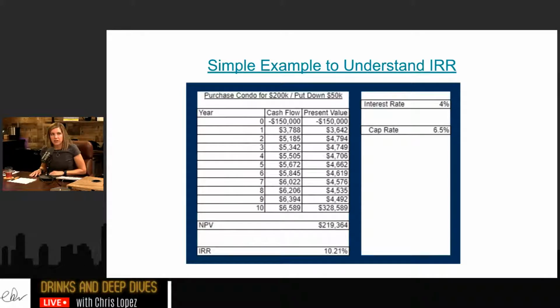Why does that matter? You didn't have that money. You borrowed it. You borrowed money from somebody and you walked away with 10.2% of value. That's incredible. And that surpasses the cap rate that we show people on this condo, and that we actually have realized on this condo, or are realizing, is that we're getting a cap rate of 6.5, but your full internal rate of return on this property is 10.21%.